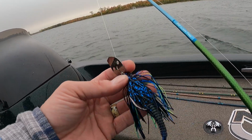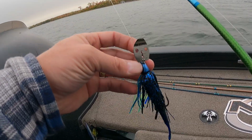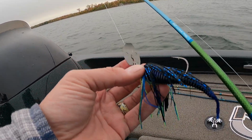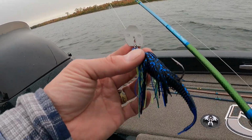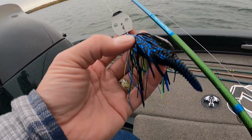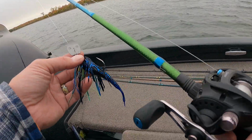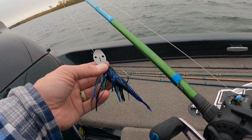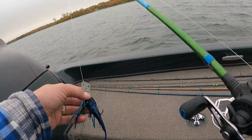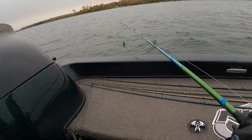I can throw this on 17-pound fluorocarbon line, which I typically do. It still sinks just fine, and you got a lot of strength, a lot of power, a lot of sensitivity too. So I use straight fluorocarbon, no leader. Actually, I probably need some more fluorocarbon on here, but it'll work. So we're gonna start throwing this now for a little bit, see if we can't get any bites on it.